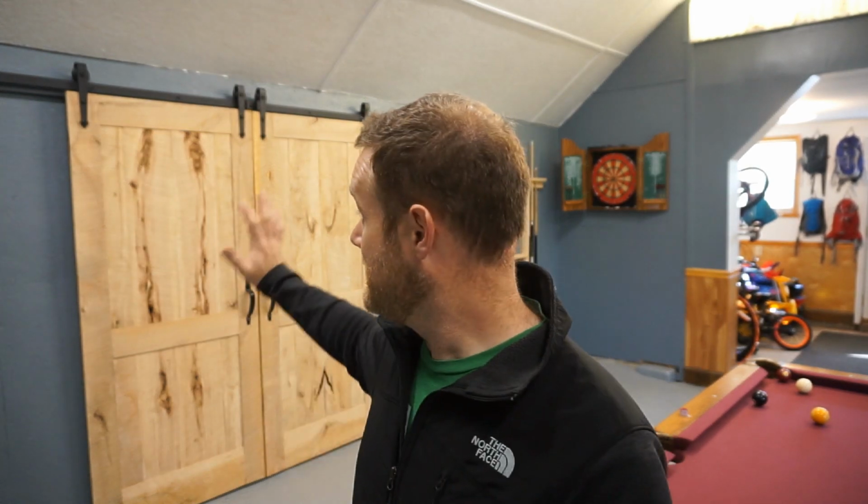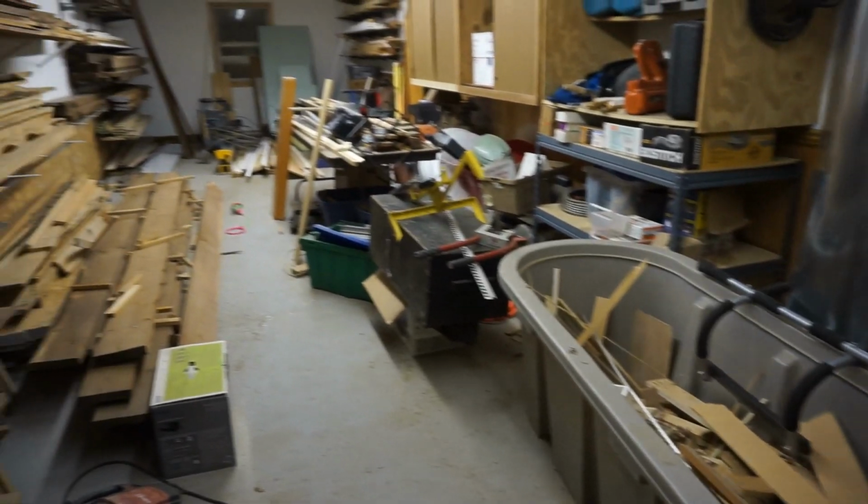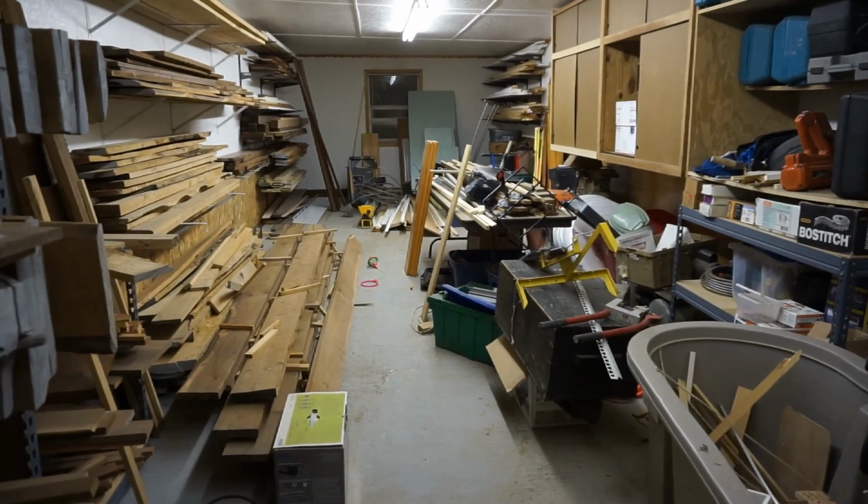But the thing I've noticed is walking in here into a clean, organized space, the amount of anxiety that has gone away. Anxiety that I didn't even know existed. And it has been so great, and it's given me the drive to continue to do this. We've made a lot of progress, but we have a long way to go. There are still several more rooms to go that are nothing but a cluttered mess. Behind this door is a cluttered mess. My wood shop is a mess. But how do you eat an elephant? One bite at a time.